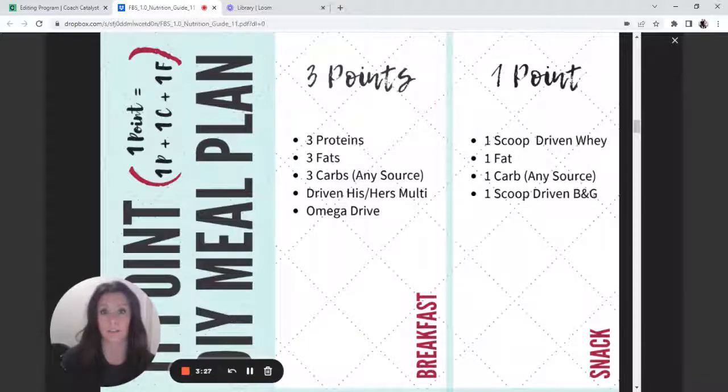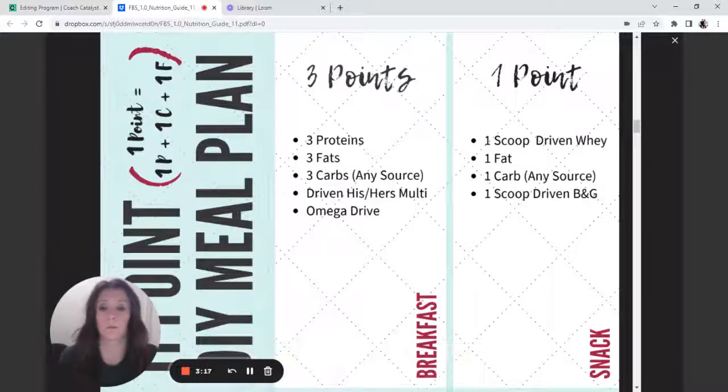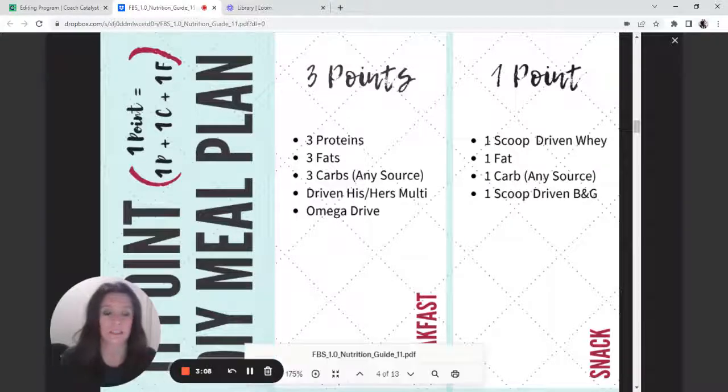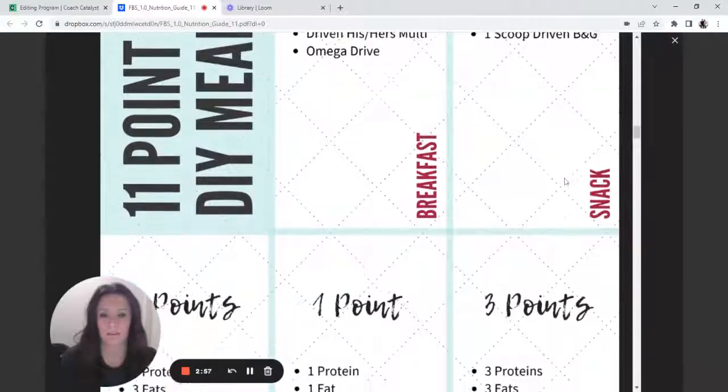If you have an 11-point plan like I do up here, there are certain ways that you can build meals. This one right here gives you an example of a 3-point meal. A 3-point meal looks like 3 proteins, 3 fats, 3 carbs of any source. They have a few things about vitamins and supplements, which we will get into in the following weeks. An example of a 1-point snack might look like 1 scoop of whey protein, 1 fat of any kind, and 1 carb of any kind. Again, we'll talk a little bit about what some of that looks like.